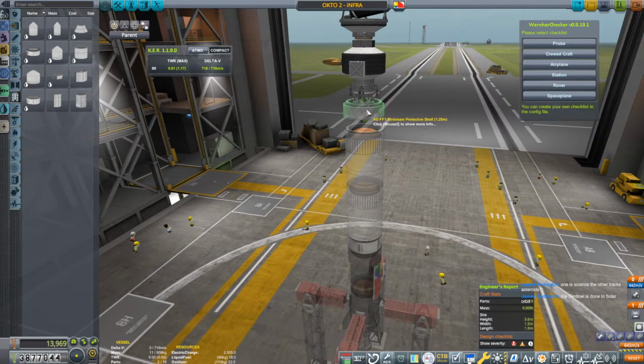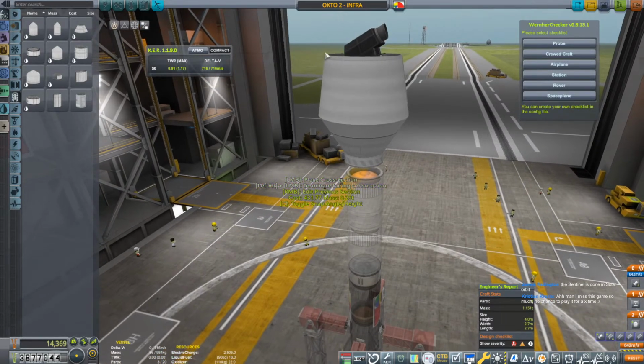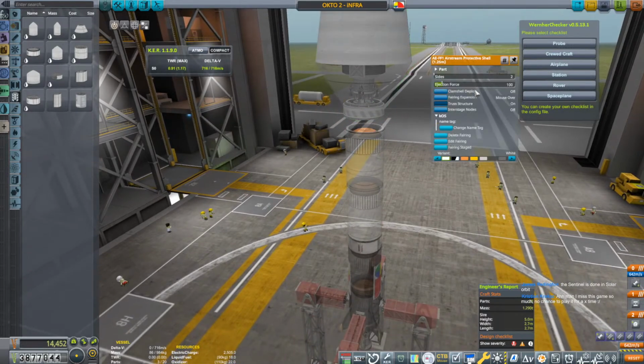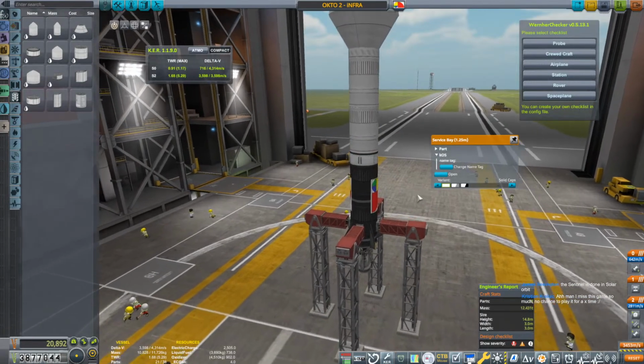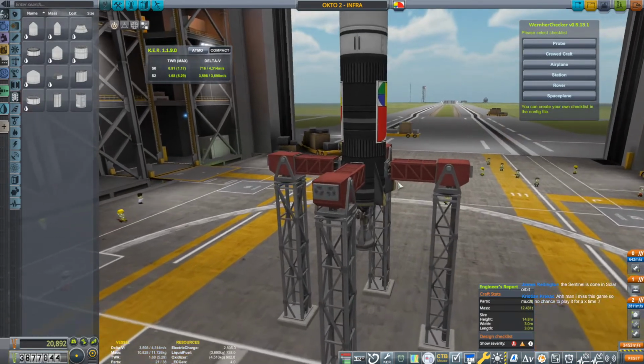Payload, 1.25 meter fairing. Yep. Well, I gotta come around. You can see I gotta come around this antenna. It's gonna be a little bit of a big fairing. There we go. Clamshell, 4 sides. Up that force. Goes under there. This should have reaction wheels inside, right? Yeah, it's got a pair of reaction wheels.